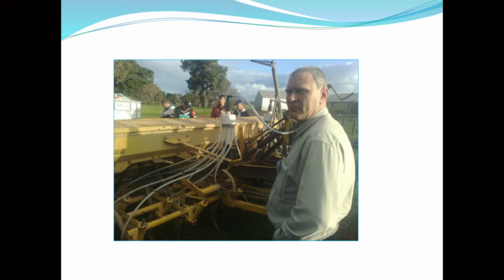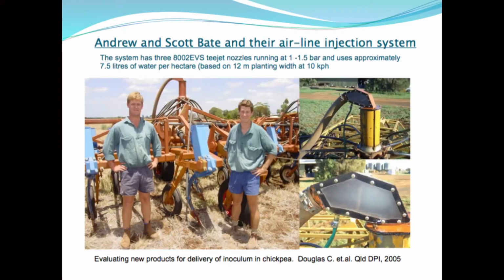There's a couple of other ways to do this, and one of them is to set up a system whereby you put the rhizobium liquid slurry straight onto the seed in the air seeder system. This was two Queensland brothers that were looking at it and said, we can do this easier. And Cole Douglas did the trial work, and basically he said his airline system is not as good as water injection, but it's far better than peat slurry. And this is what it looked like.